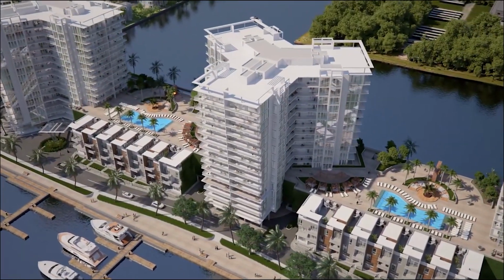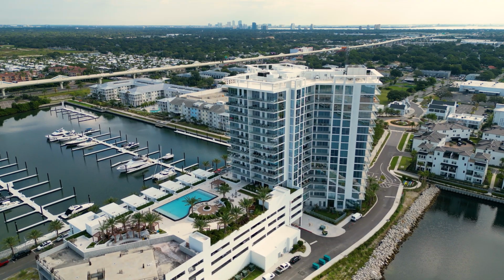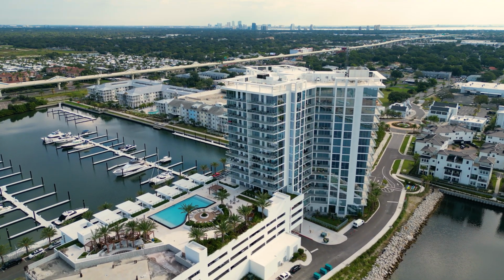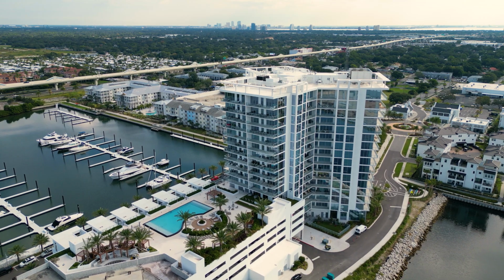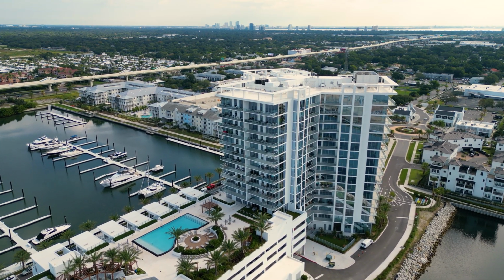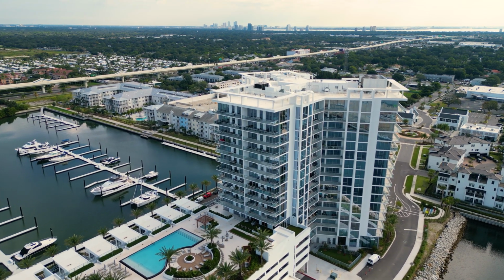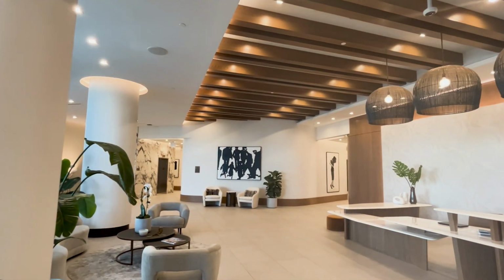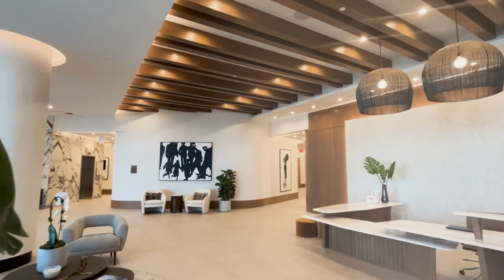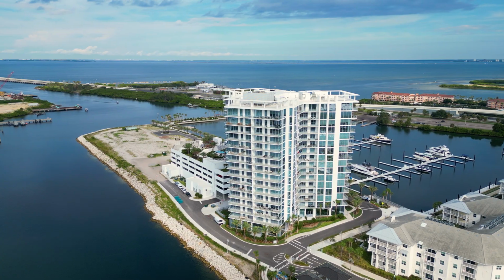And what this does is it protects the privacy and the integrity of the marina and of the community, because the last thing a place like this wants is for people to buy up all the boat slips, keep their home, and then sell just the boat slip, because then it doesn't become a marina condo complex. It becomes a public marina with a luxury condo complex directly next to it. You don't have to worry about that. That covers the building. Let's talk about the location briefly.